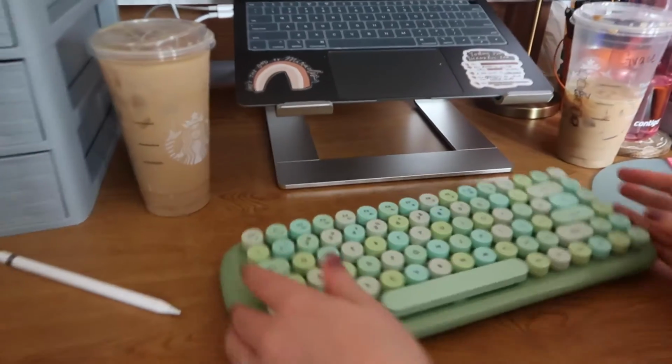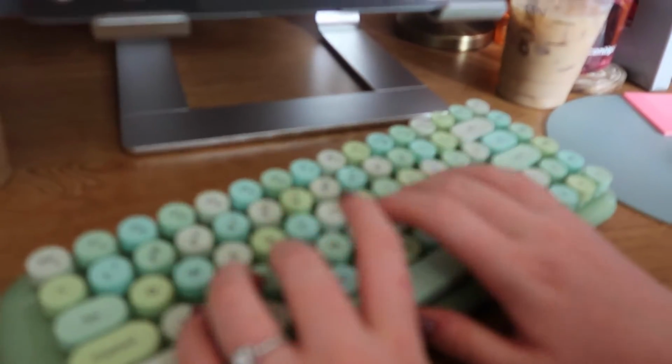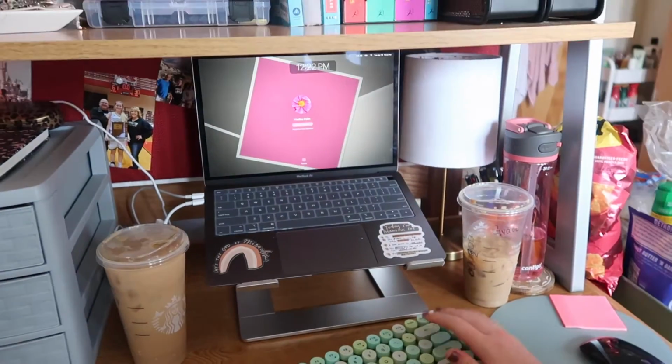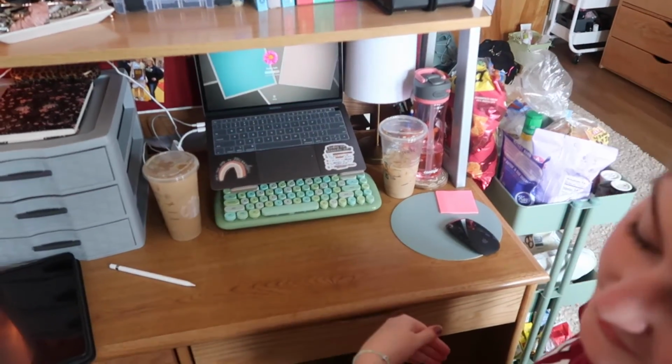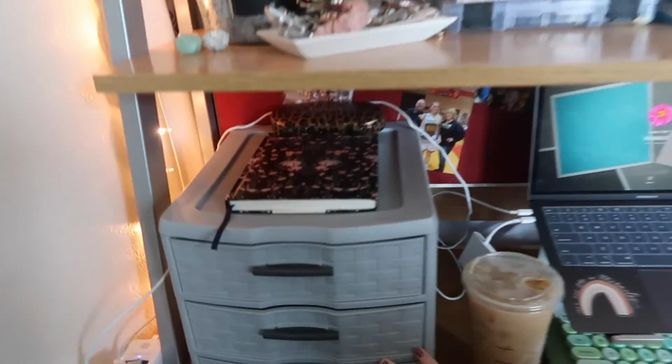Do you want to do a little sound for us? I got that from Amazon. It also comes with, we'll get to that, but it comes with the mouse also. But I have this little organizational thing.